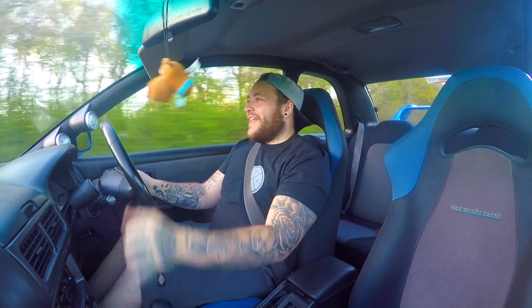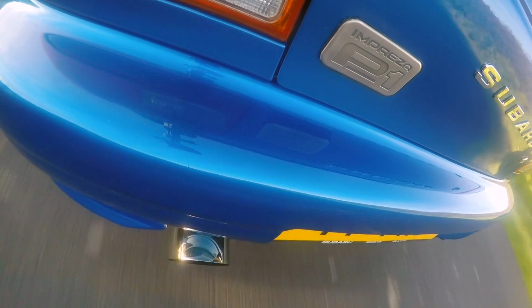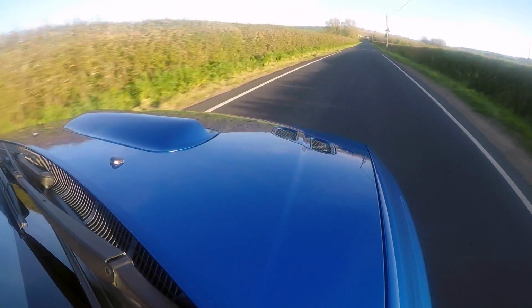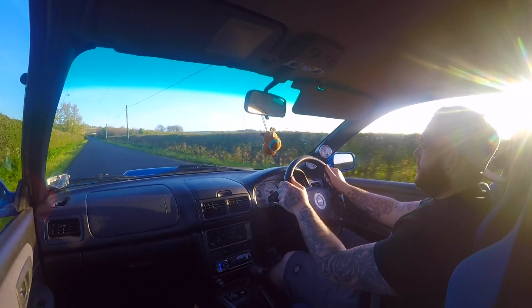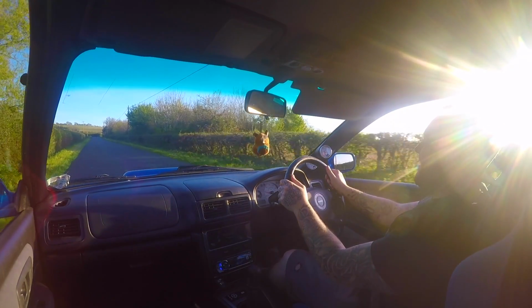I can't wait to show this a B-road. I'm so excited. So, a little third gear pull for us. Oh my god, this thing is fast. Obviously with this being around 1200 kilos as well, it's just so lightweight. Oh my god. Oh, I love this car.